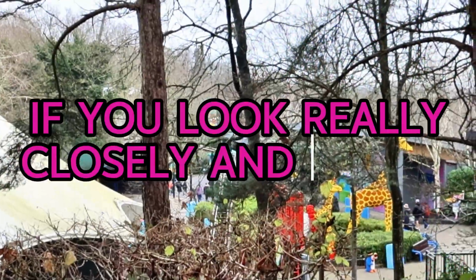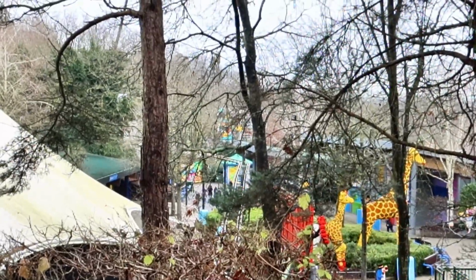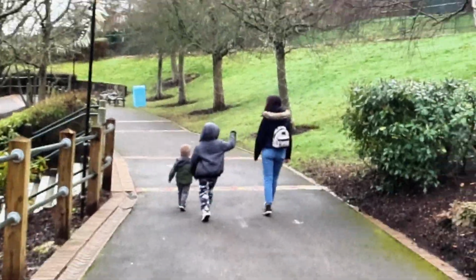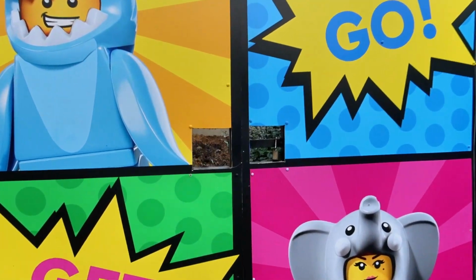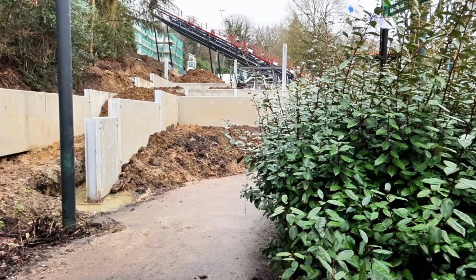Over there in the background is our first glimpse of Roxie, Lego's biggest ever minifigure. Excited children. Yeah, 3 excited children. We're going to head down to Duplo Valley and check out Minifigure Speedway. First glimpses of Minifigure Speedway.